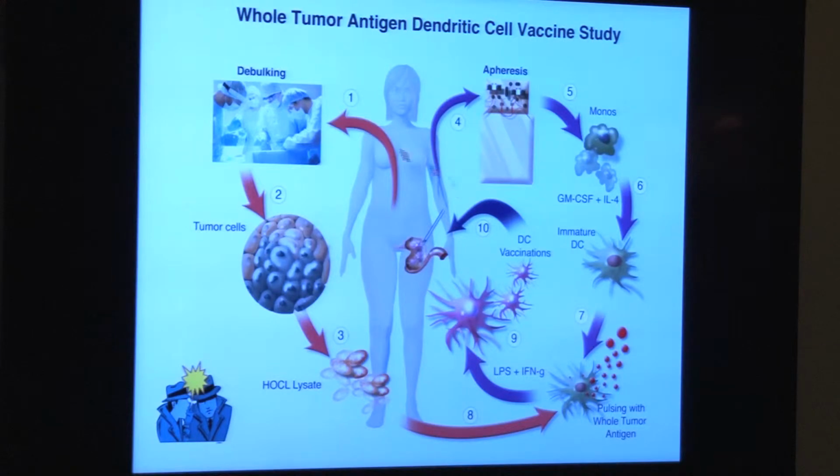So our first protocol was basically we debulk patients at the time of surgery, and we use their tumor to create a personalized vaccine for them. The tumor at surgery should be kept sterile. It should be kept alive. So we store it in a viable manner, meaning maintaining it alive, cryopreservation, and then we freeze it. When the patient is ready, after she has undergone her standard of care chemotherapy, she can come to Penn and then enroll in our trial.